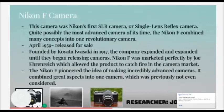All right, the Nikon F camera was Nikon's first SLR camera, or single lens reflex camera, and it was quite possibly the most advanced camera of its time because it combined a lot of different concepts from other cameras into one giant camera. It was released in April 1959, and some people involved in the camera were the founder Toyota Iwasaki in 1917, and the company just expanded and expanded until they began releasing cameras. The Nikon F was perfectly marketed by Joe Aaron Reich, which allowed the product to really catch fire in the camera market. The Nikon F pioneered the idea of making incredibly advanced cameras, which wasn't really considered before that.